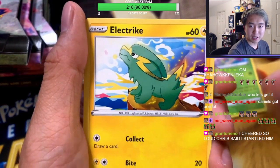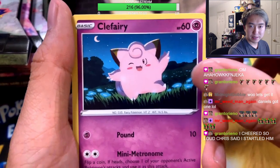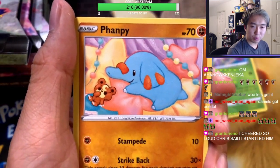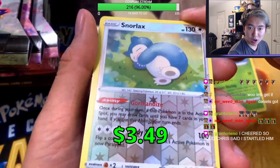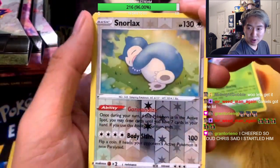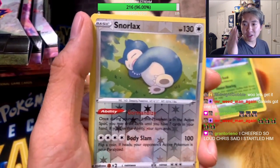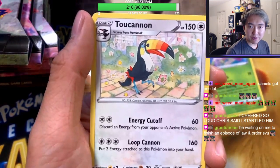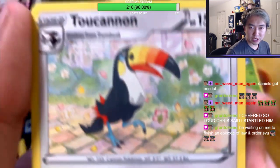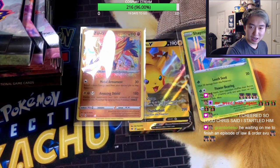Electric Strike. Look at this cute guy. Got a Clefairy. A Swirlix with adorable pillows again. A reverse holo Snorlax. Let's go. Come on, Midnight needs to get something. After giving 5 fucking subs, we gotta make sure something is good. And then we have a Toucannon. Unfortunately, Toucannon is not holographic, which is okay.